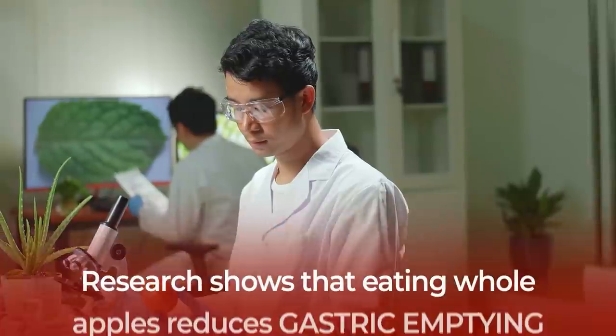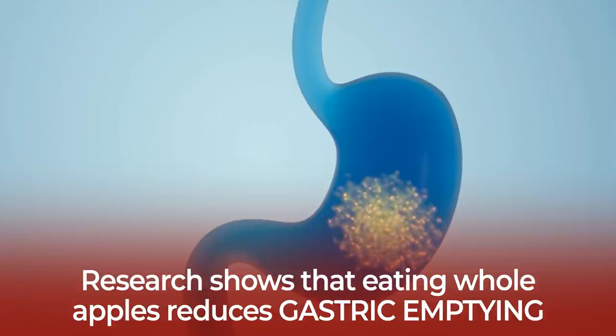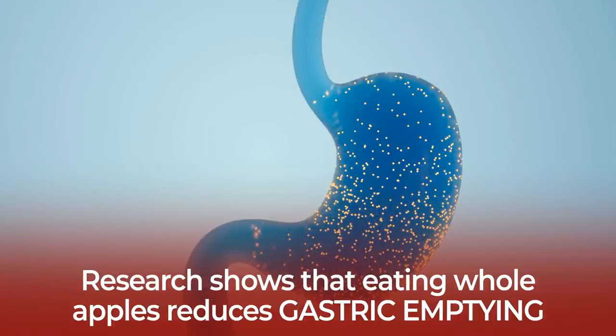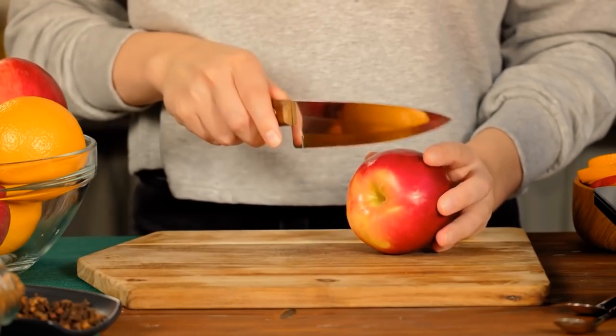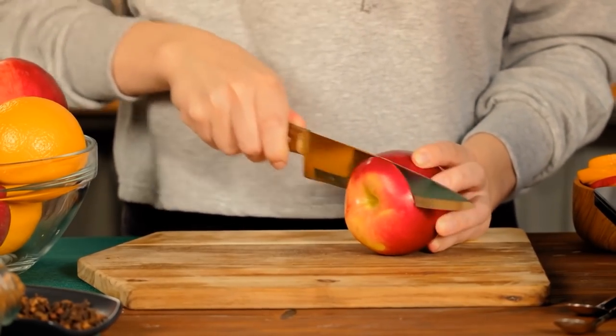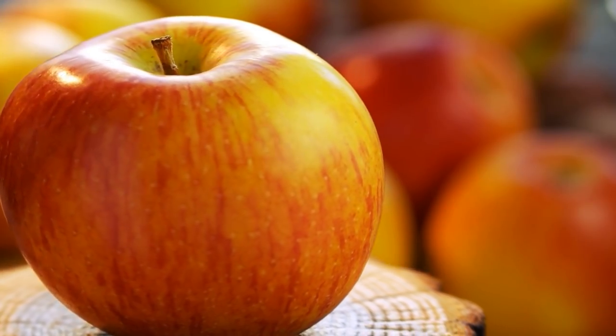Research shows that eating whole apples reduces gastric emptying, or the speed at which the stomach empties its contents. So it's no wonder that a recent study found that people who ate apple slices before a meal consumed an average of 200 less calories compared with those who did not eat a pre-meal apple.